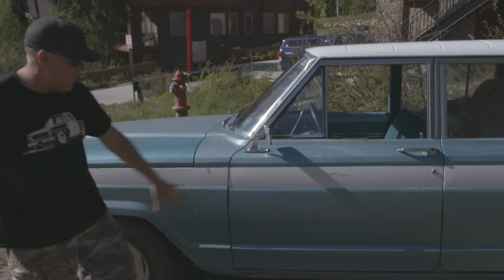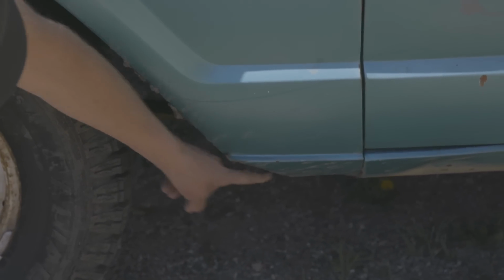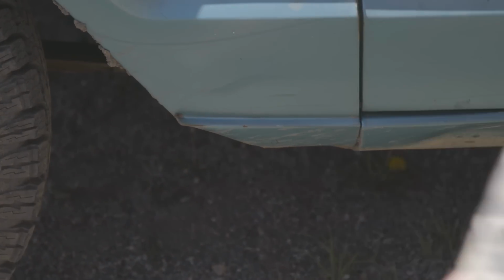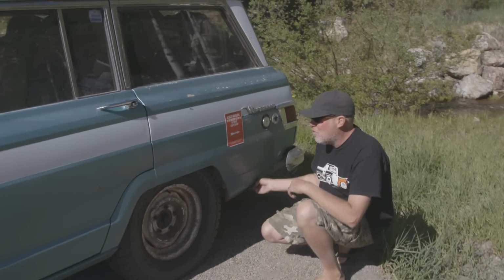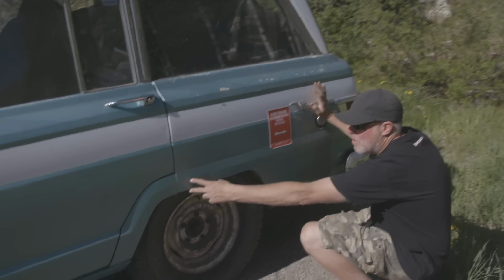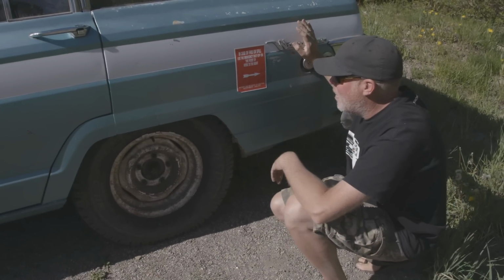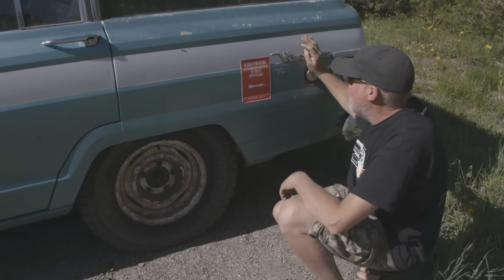It is really straight except for this dent that I put in it while we were filming the episode, which really bums me out because that's like a critical body line to me, just that little bit of square off right there. Other than that, it's super straight. It does have a little bit of rust down here. If you are shopping for one of these Wagoneers, you will see this part of them rusts out all the time. That part virtually doesn't exist, and this one doesn't even have Bondo in it, so that made me really, really happy.